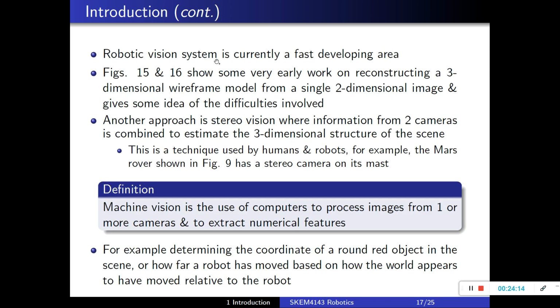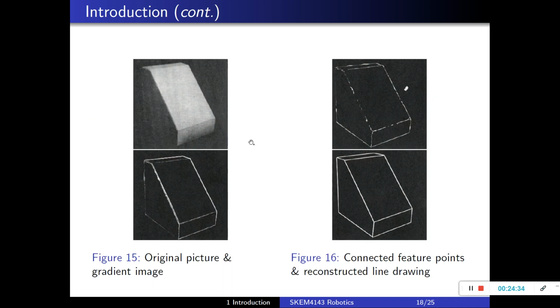Robotic vision systems are currently a vast, developing area. Figures 15 and 16 show some very early work on reconstructing a three-dimensional wireframe model from a single two-dimensional image, and give some ideas of the difficulties involved. So let's look at these figures. This is an original picture, right?